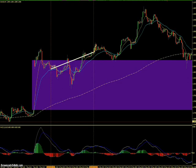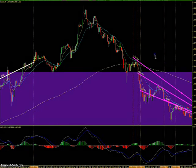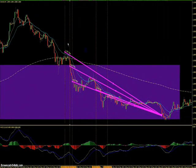I did go long here, mainly because I thought it was going to have some upside. I didn't stay in it very long because I really wasn't sure where this was going to turn. Then when we scroll over here, you'll see I have more orange vertical lines. These are all the entry points. I'll move over to 1 hour.